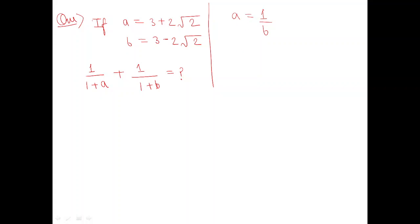Okay, a equals 1 upon b. Just see, a equals 1 upon b. First thing we have to do: a equals 3 plus 2 root 2. We want to simplify it, so what we will do, we will multiply by 3 minus 2 root 2, and we will multiply by 3 minus 2 root 2.